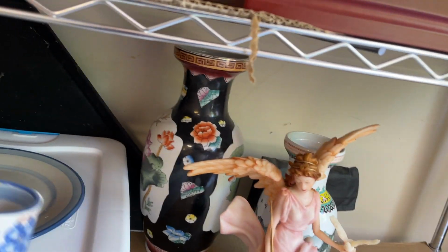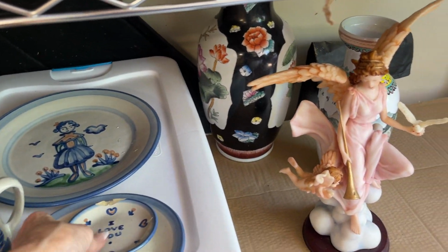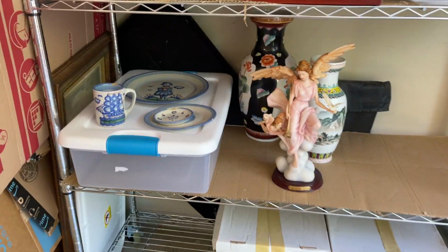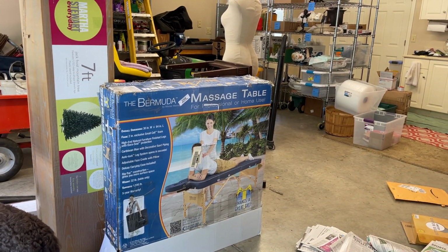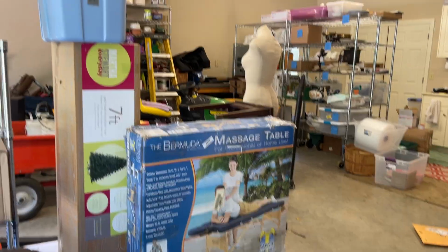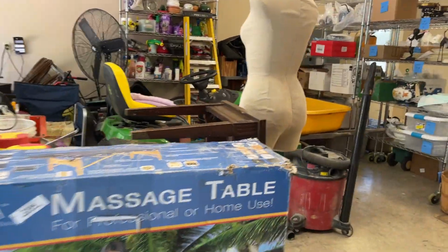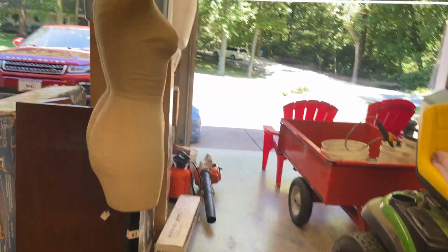I don't know what this is. What's this? Probably something, yep, it's broken, see. I hate broken. I love this little cup, but it's broken. Goodwill won't even take broken. So, I bought this massage table, and it needs work. Bought a Christmas tree for $10. That's going to go. I mean, it's for sale. This mannequin I'm keeping because I'm going to take it downstairs and put my clothes on it.